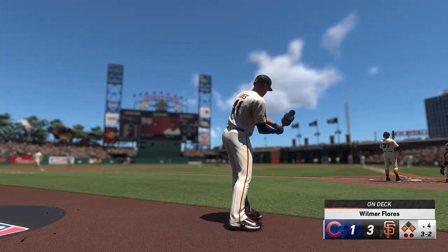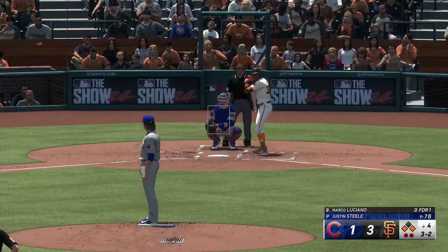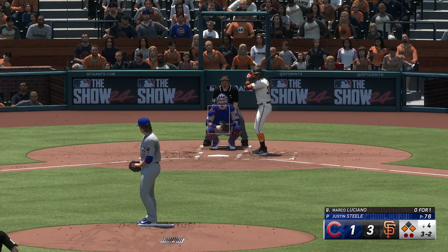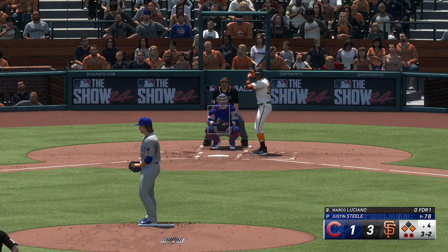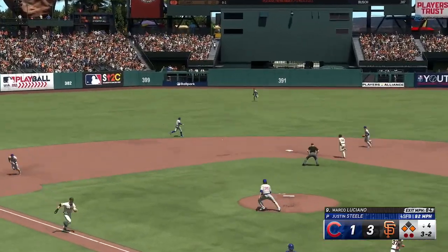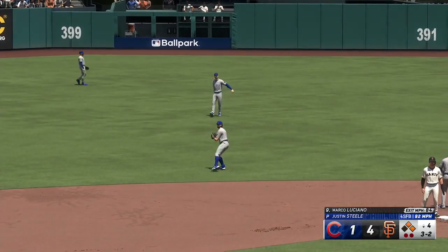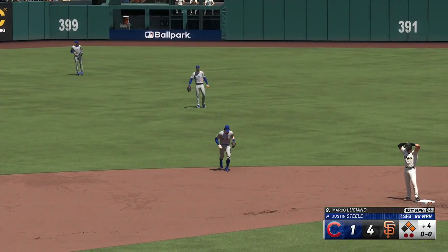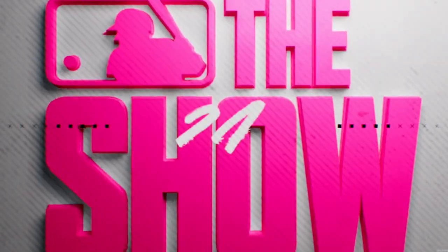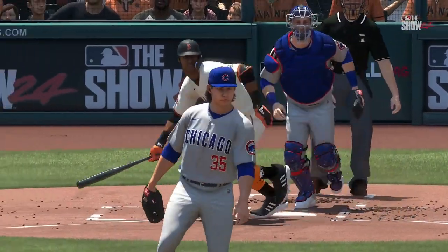Wilmer Flores waiting for a turn at the plate. That one back up the middle and it gets through. Runner in from third to extend their lead. It's 4-1. Picks himself up an RBI. Timing on the swing was good. Able to shoot the ball up the middle. Didn't square it up as much as he probably would have liked, but that's a good approach paying off.